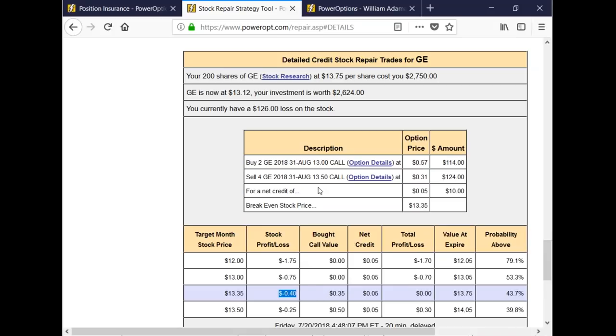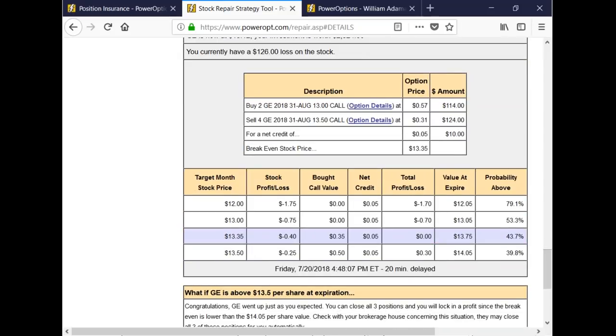Now someone commented, why don't you just sell the 13 call for 57 cents and you've made up that 40 cents? Well, it's because it's below the current stock price. If I got assigned at 13, I only get 13.57 back. So I'm still down about 22 cents. I'm not at break even. The higher premium doesn't mean a better structure if you're below the stock price and you've taken a loss. You're selling the 13.50s. And if the stock moves up to 13.50, you'd only be at a 25 cent loss. But your long call is now worth 50 cents. You have a profit of about 30 cents on the entire position.